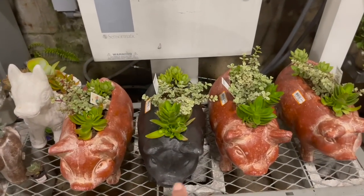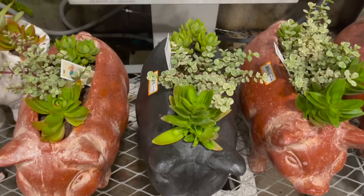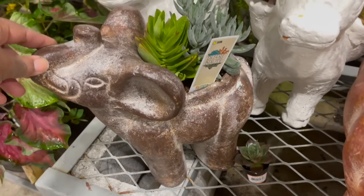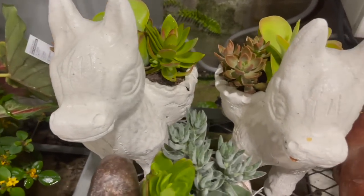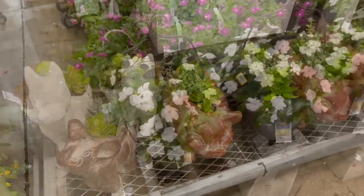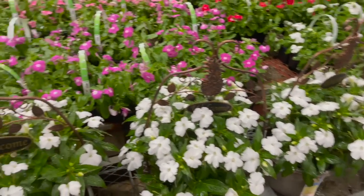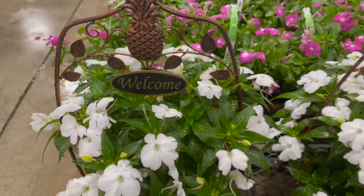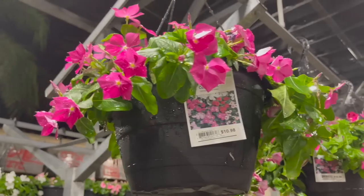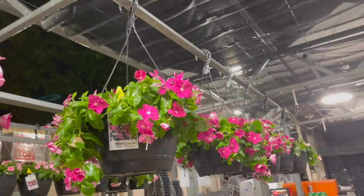They also have these arrangements in these heavy pig pots, $49.98. They also have an elephant, and I'm not sure what type of animal that is. Sun patiens, $29.98. Vinca baskets for $10.98.